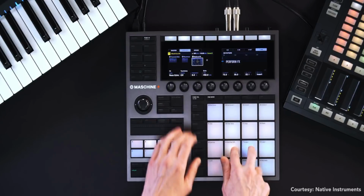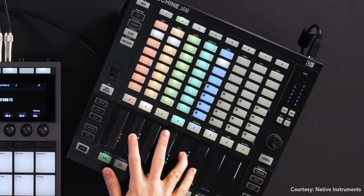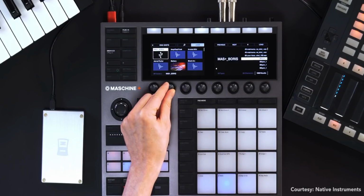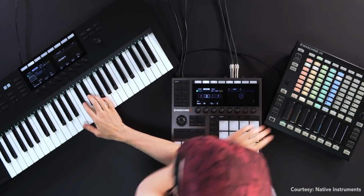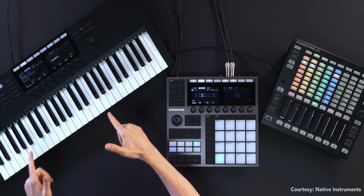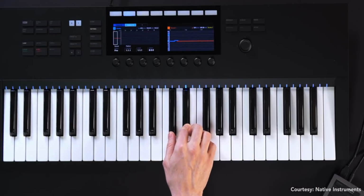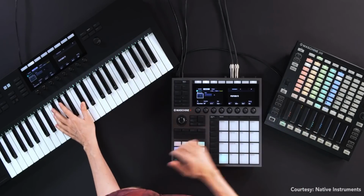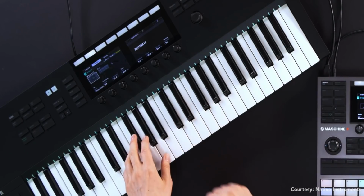Speaking of Machine Plus, Native Instruments has updated the standalone machine with new features including Machine Jam integration and the ability to connect an external hard drive and load your own samples into your project. What I found even more interesting is that they've added full support for connecting Native Instruments keyboards, which, when you connect an S-Series keyboard, now gives you a full DAW beat-making and keyboarding workstation with 4 screens and no computer. You can browse for sounds on the keyboard while playing and tweaking your beat on Machine Plus.